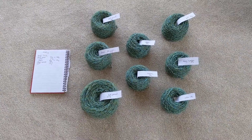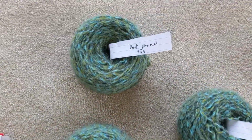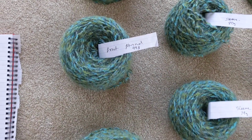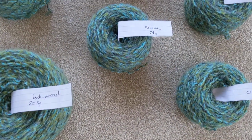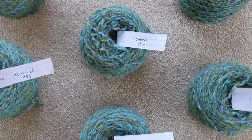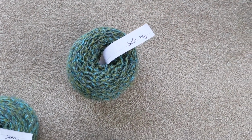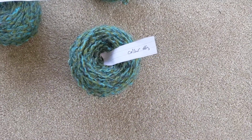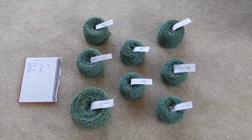Okay, after another couple of hours, I've now wound up all of the pieces, and so we've got one front panel, which is 98 grams, another one which is 99 grams, the back panel, which is 205 grams, one sleeve, which is 79 grams, another sleeve, which is 80 grams, the belt, which was 75 grams, the edging and pockets, which was 80 grams, and the collar, which was 66 grams. So now we're going to try and make a jumper.